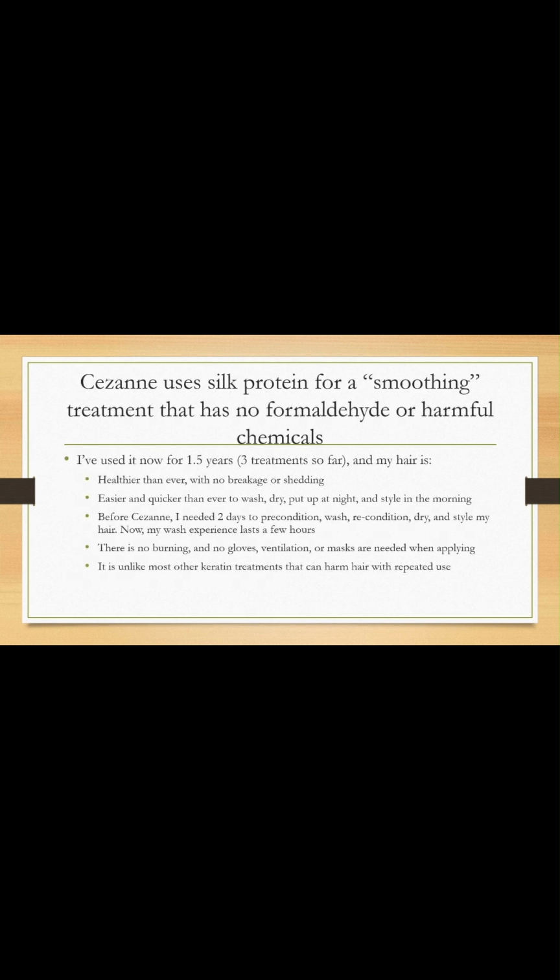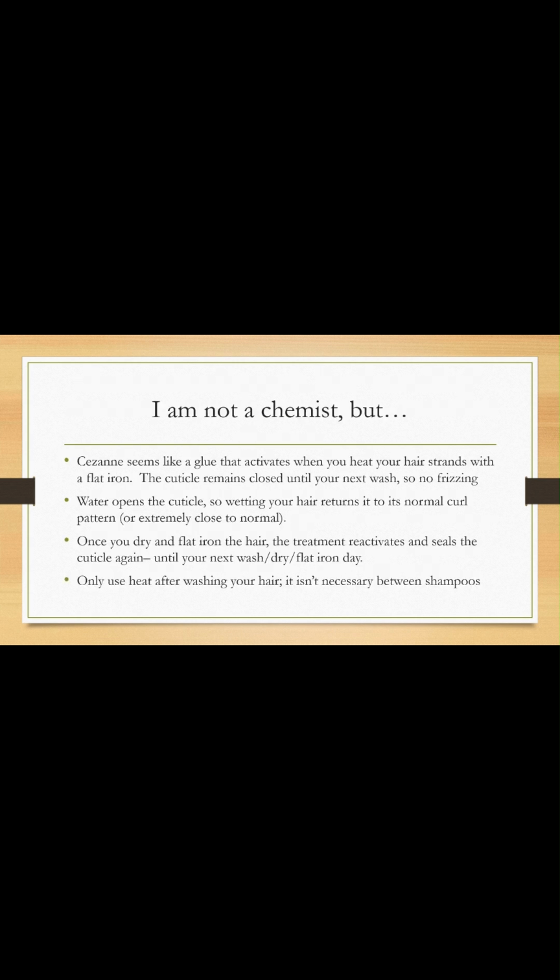All I have to put on my hair in between washes is maybe a little oil. That's it. And then I wrap it every night, put a net on, and then my satin bonnet, and I sleep on a satin pillowcase, get up the next day, and the hair easily unwraps and combs and stays in place all day. So again, this is my Cezanne experience.